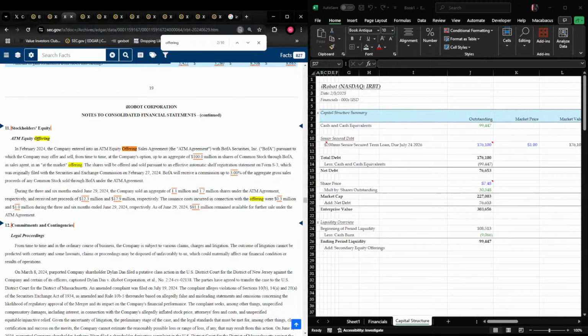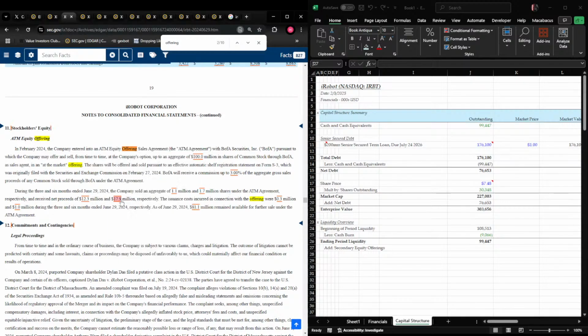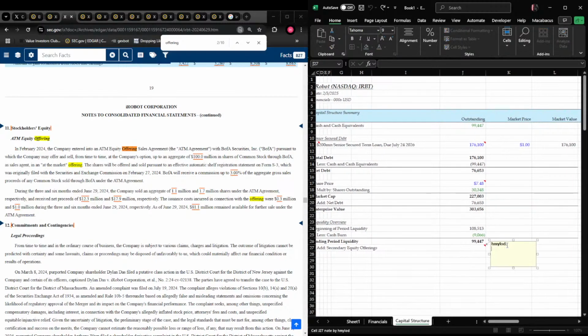And let's see, did they use this? They did. This company sold shares in the first and second quarter of 2024. Okay, so we need to record this. Page 20 of the 2024 Q3 10Q. And we can just add the proceeds. So they received proceeds from an equity offering. They received $30 million.